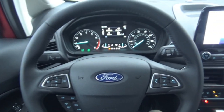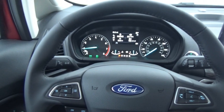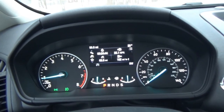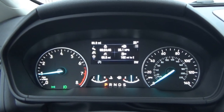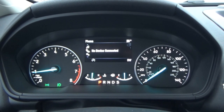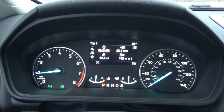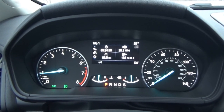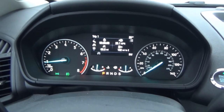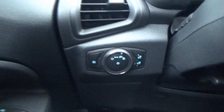Now, this being an SE model, it does have some of the extras up from the S, which would be the base model. For a start, we've got the driver information display with additional graphics. A base S model would also have the driver information display, but without these graphics. It's more just the text aspect of it. And of course we have luminescent gauges. It does have automatic headlights and fog lights.